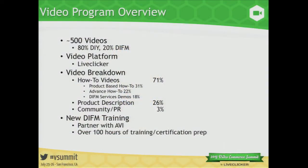Besides selling parts to mechanics and shops, we also have some software services to help them run their businesses. And so we put together software demos on those. So it's a whole different kind of how-to, but it's something that we're also doing.